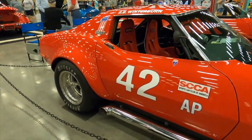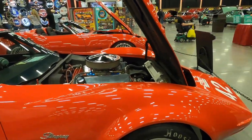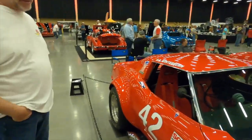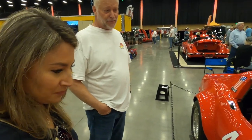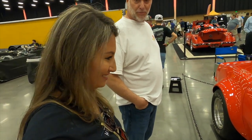But they're a blast to drive. I've had this one on the track at Virginia International Raceway, at the Corvette National Museum track a few times. I've had it in Houston at Houston International Raceway. It's raced in Austin at the Circuits of America down there.